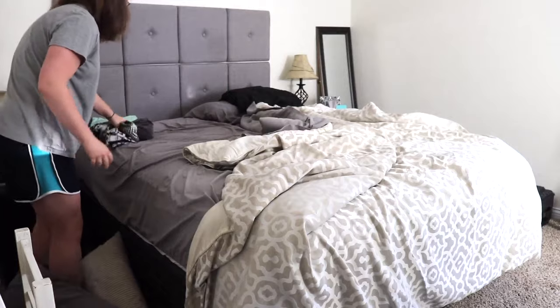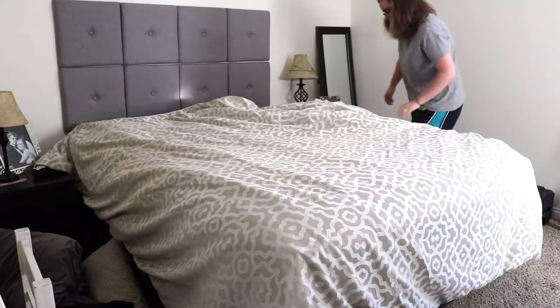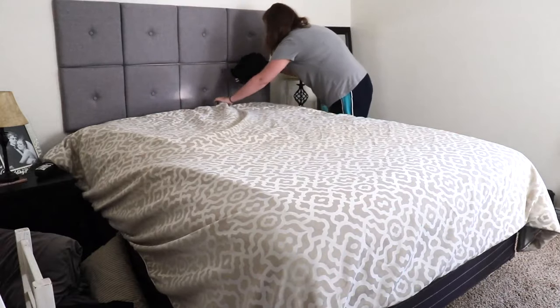Just like all of my cleaning videos, or any day that I have a big day of cleaning ahead of me, I like to go ahead and start in the bedroom and make the bed. That just gives me a good start. I like to do that every day, in fact, and that way you can easily have something checked off and it gives you motivation to keep on cleaning.